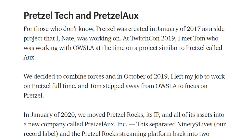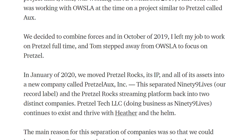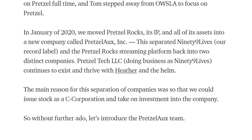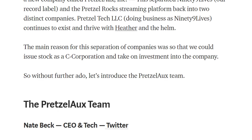So the first of the major changes that Pretzel is making to their company is they're separating out the 99 Lives record label that they have as a separate company from the Pretzel Rocks company, which is now called Pretzel Ox. The service is still called Pretzel Rocks, but the parent company is called Pretzel Ox. That way they can take on investors and do things separately, which is better for them. You can say what you will about them getting investing, but overall, that means that they're growing and hopefully going to be more successful and have more they can do for us.